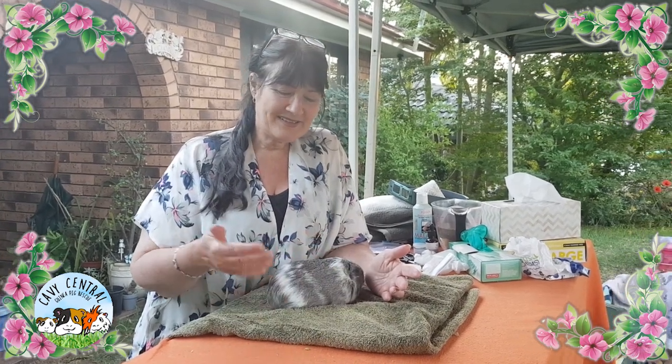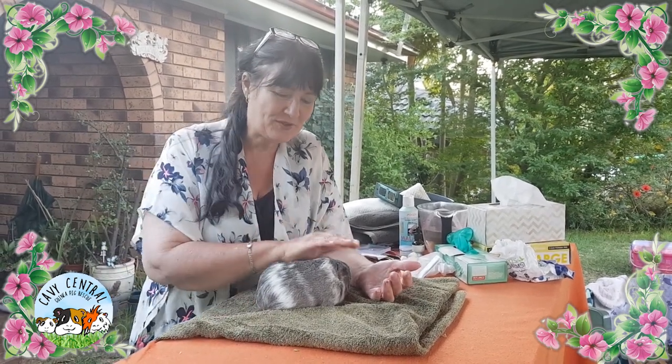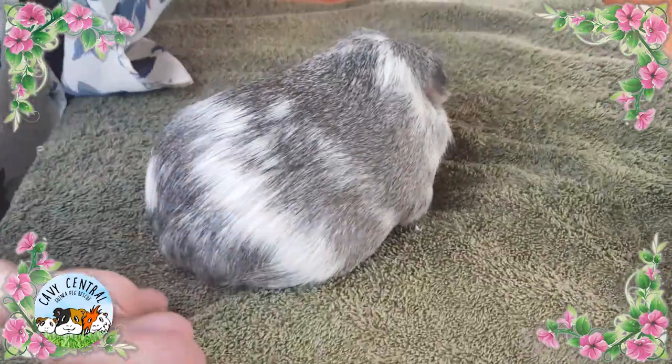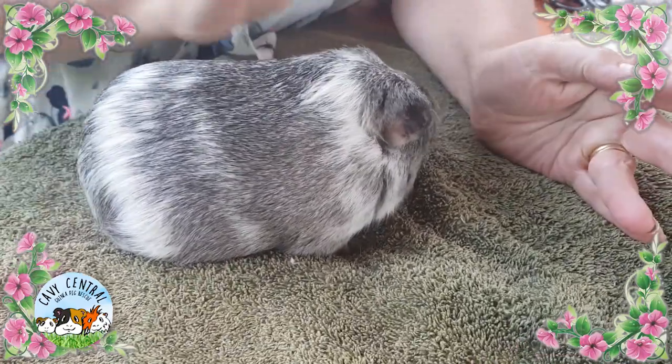So we have Sylvie here with us today, and Sylvie is absolutely beautiful, but I wanted to talk about a few interesting features about Sylvie. Come on down, let's have a look at her. Sylvie has this beautiful grey and white speckled colouring, which is absolutely gorgeous.